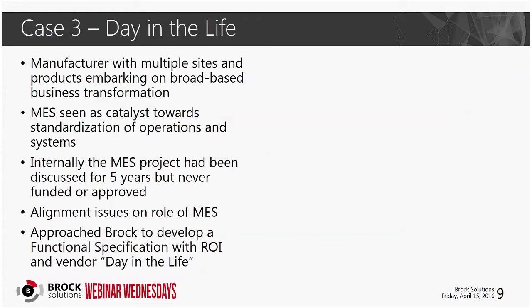They had a number of alignment issues on what should be in MES and who it is that should own the MES system. So when they started to look at this, they approached Brock again to develop a functional specification that included the return on investment analysis and a vendor day in the life to help them in picking a product vendor that then could provide the functionality needed across all these different sites and production areas.